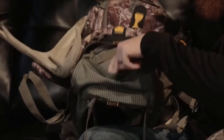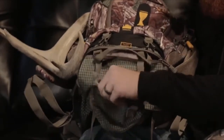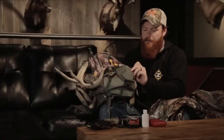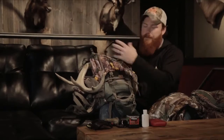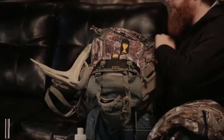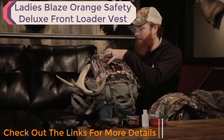Another thing, down here in the bottom, we've got a bow and rifle pocket. This right here, you set your cam in it or you set the butt of your rifle in it. You run the rifle or the bow up along the pack. Utilize your compression straps up here where I keep the antlers. You can utilize those compression straps a lot of times to keep the bow cinched or the rifle cinched right down to the pack.